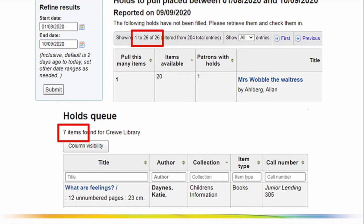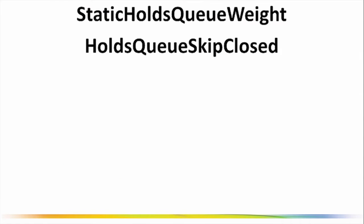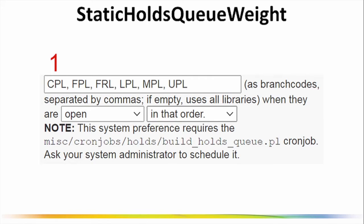So how do you set up the holds queue? Well, there are 3 preferences, and these are all found in Administration, Global System Preferences, Circulation, Holds Policy. The 3 preferences are grouped together, and they are Static Holds Queue Weight, Holds Queue Skip Closed, and Randomize Holds Queue Weight. With static holds queue weight, you are ranking your libraries in the order that you wish them to fill the holds. Koha will request as many items as possible from the first branch, and then the second, and then the third, and so on.